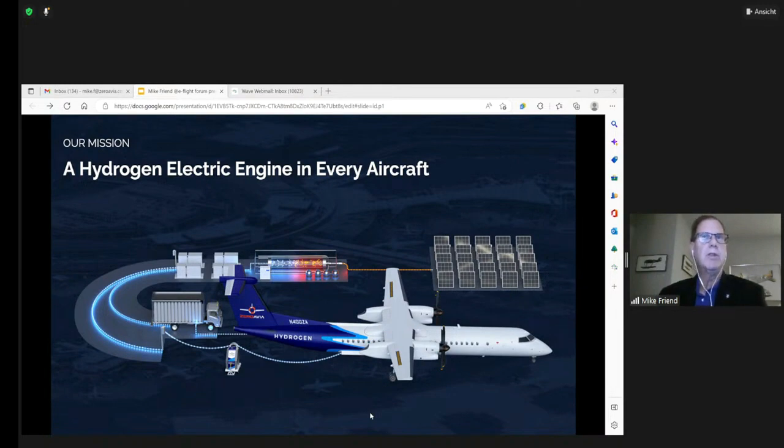So you can see the kind of target aircraft shown here for the propulsion system that ZeroAvia calls the ZA2000, which is approximately a 2 megawatt class propulsion system that would be used for regional aircraft. So this is the eventual target over the next 10 years for ZeroAvia.